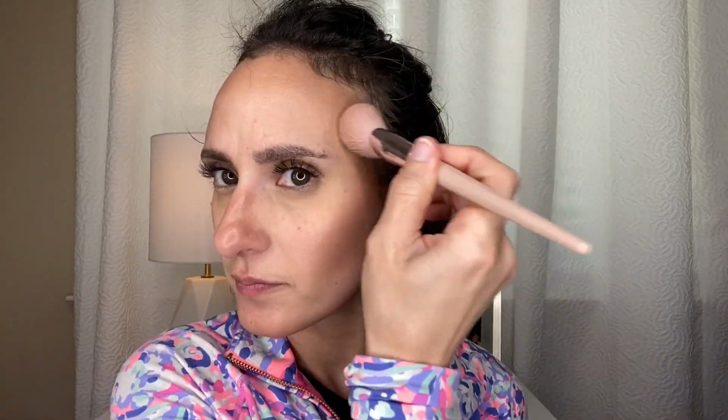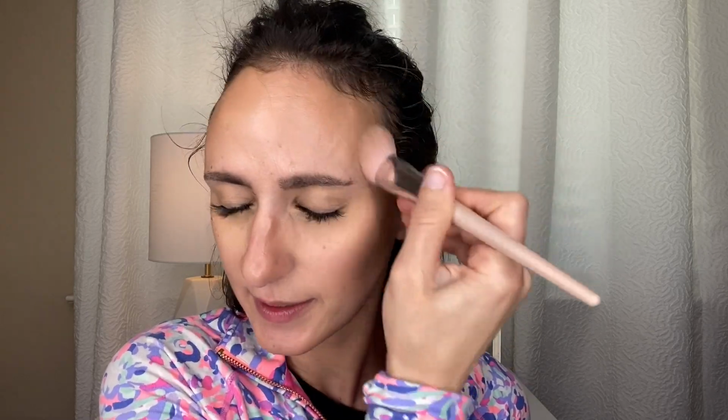Now let's do the other side. Again, kind of like I'm gonna do a 3 almost. You notice that? It's like that. So I'm just going to kind of blend this out. And this is me not really digging into the product. It's literally placing down, picking up a little more, and it is incredibly buildable. It's not over the top. It's not like I'm going to place down and be sitting here for 5 minutes trying to work this in. And that is pretty much it.